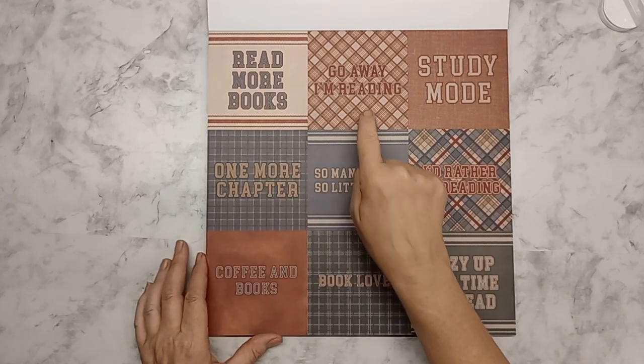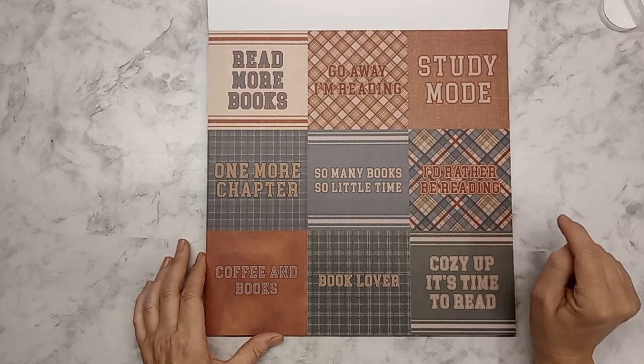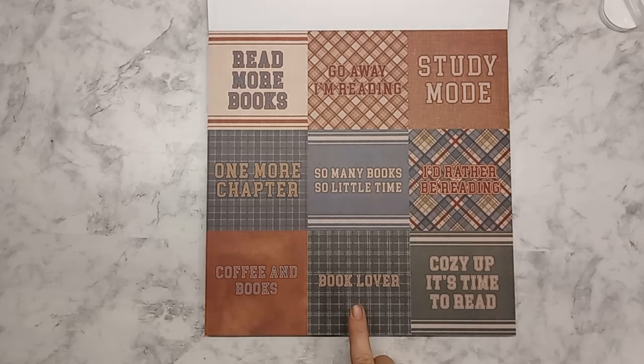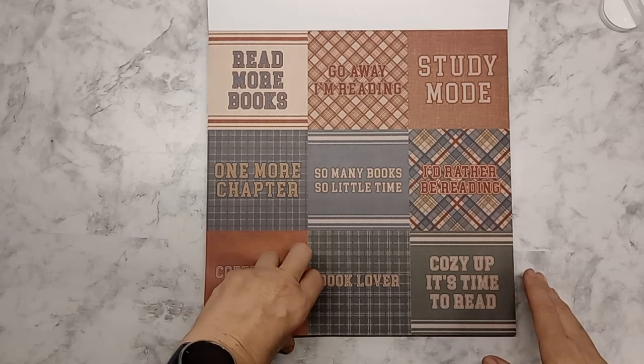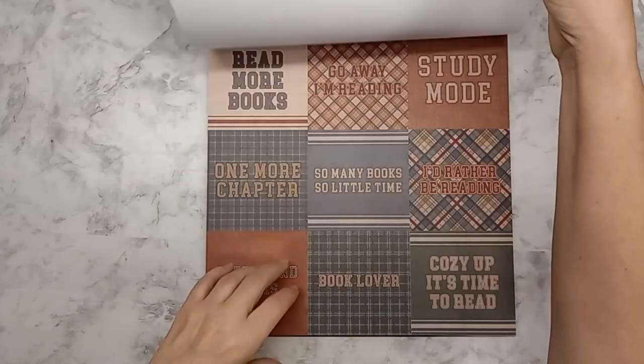Read more books. Go away, I'm reading. Study mode. One more chapter. So many books, so little time. I'd rather be reading. Coffee and books. Book lover. Cozy up, it's time to read. I just want to make sure we're still clear and in frame.